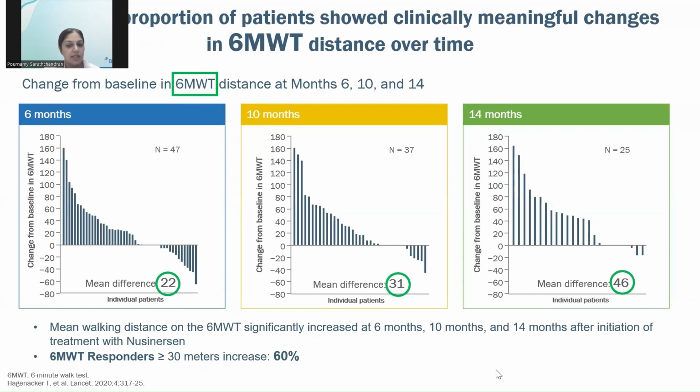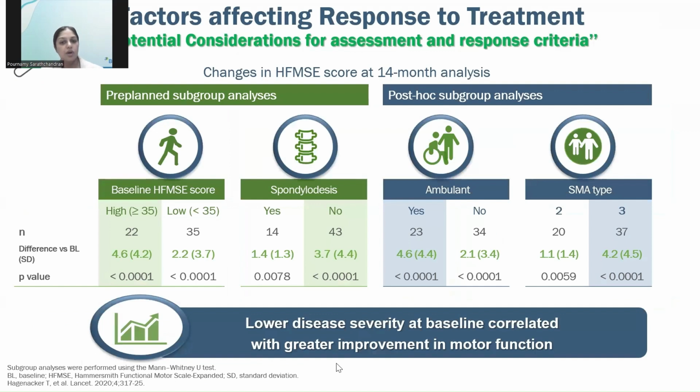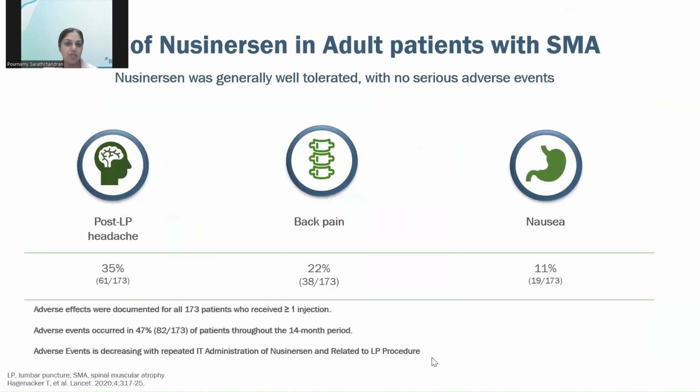Looking at the 6-minute walking test, there was a significant difference. And if you look at the points, as the treatment duration increases, the walking distance also increases, and more than 30 meters increase was noticed in 60% of the patients. So when the patient had baseline spondylolisthesis, their improvement was a bit limited because of the bony abnormalities. And patients who were ambulant had a significant improvement as compared to non-ambulant ones. But if you look at the overall picture, all of the SMA patients, whether they are ambulant or not, had significant improvement. But they found out that lower disease severity at baseline correlated with greater improvement in motor function.